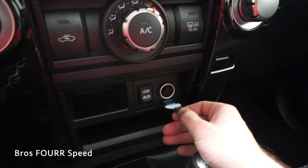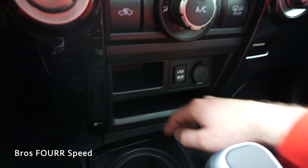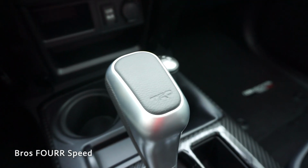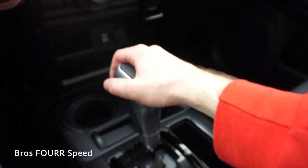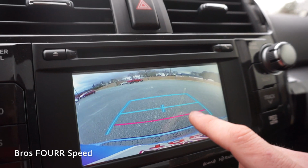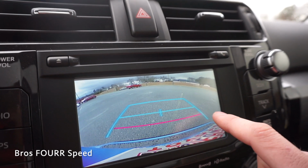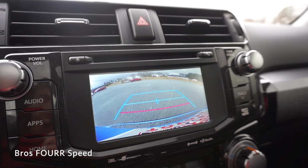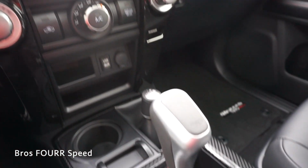There's a USB and 12 volt down below, along with 2 little storage cubby spots, a cup holder, and some more storage space in front of the shifter. There's TRD stamped into the top of the shifter. We'll go ahead and put it into reverse. You can see the backup camera light up. You have 3 different lines here. The red one's at 12 inches. You have 24 and 36 inches. That's across the board with all of the Toyotas. It's very helpful. It works extremely well.